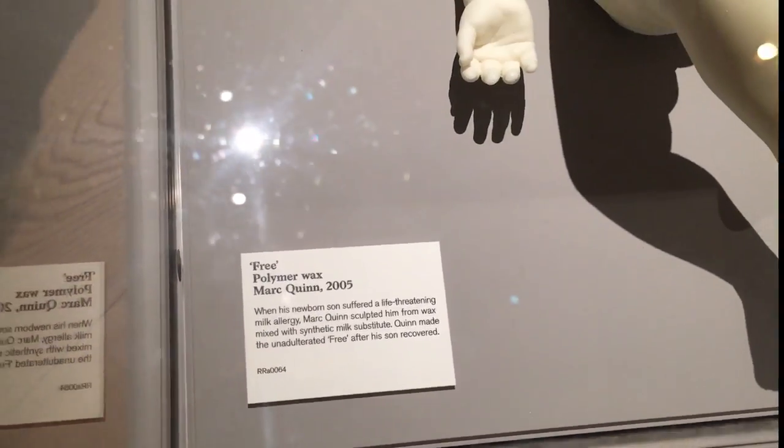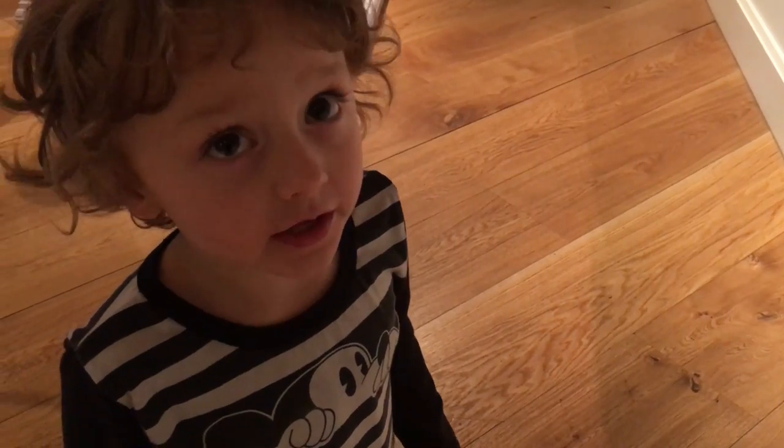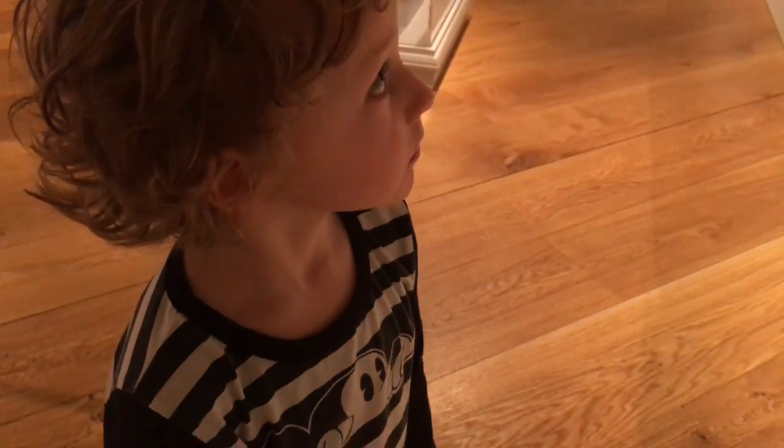Mummy. Oh, yeah. Mummy. Yeah, what is it? Oh, that looks painful. What's happening? I don't know. Taking out a tooth? Taking out the tooth. Why is it taking out a tooth? Well, maybe it's rotten. Maybe it hurts. Maybe it needs pulling out.